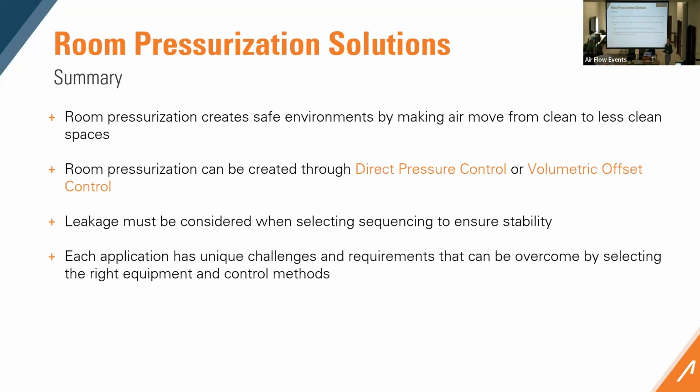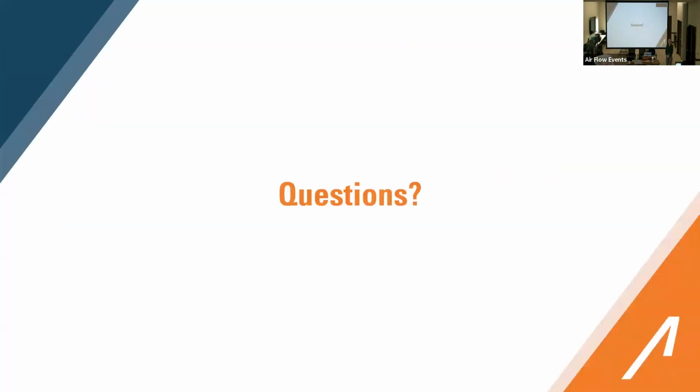And for those of you that are newer to designing these spaces, if you require any guidance or assistance with that, that's something where you can reach out to Airflow or to us, and we can work together to help you through these more complex critical spaces. Are there any more questions?